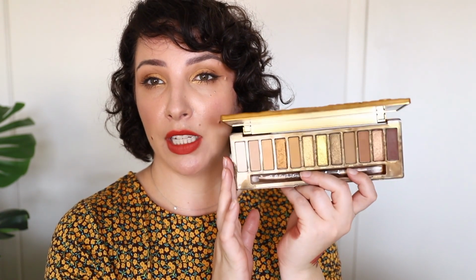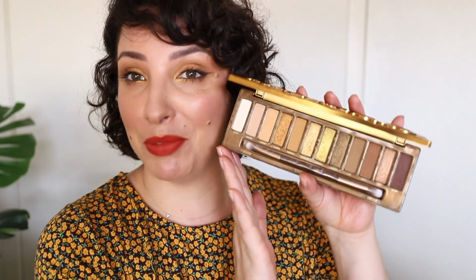And the formula is quite nice. I don't think it's as good as the Naked one, but I do think it's quite wearable. I enjoy it, and using this again has just made me realize how much I appreciate this color story and how much I want to reach for it more and more. Also, this dark brown, I like having this matte here because for me anyway, I've got it in my outer corner today. I also blended out my liner with it, and I also did my brows with it, which is really handy. So I find that this is a really good palette for me, so I'm definitely keeping it.